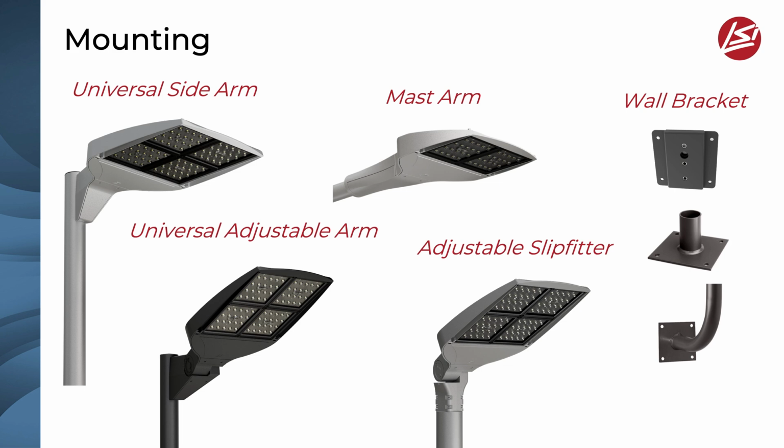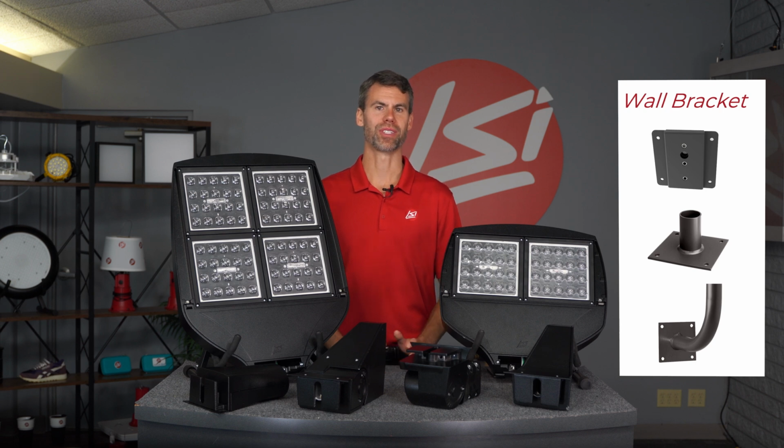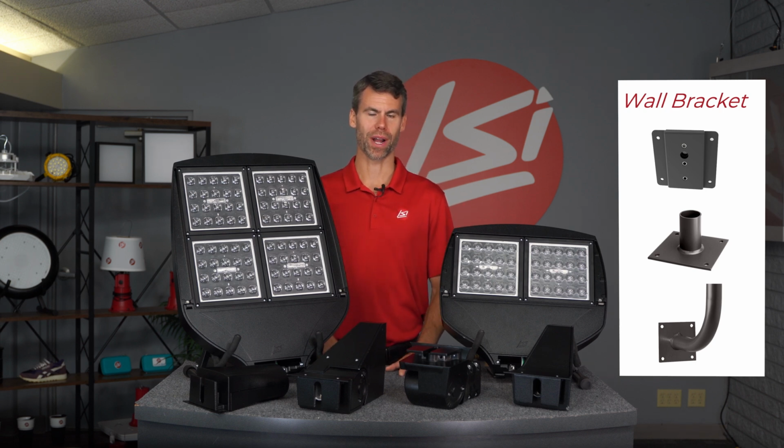The V-LOCITY area light comes standard with 4 mounting arm selections, as I mentioned. They can all be mounted either to a side of a pole or a tenon, and all of them are also available via wall mount using our standard area light or tenon mount wall brackets.